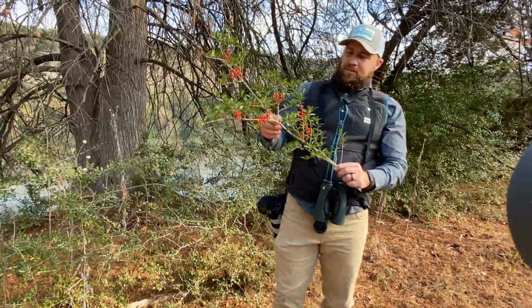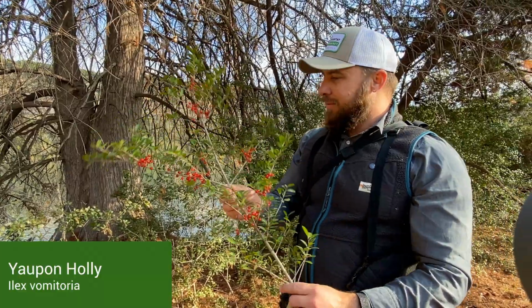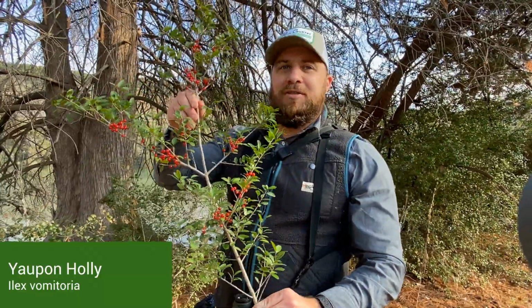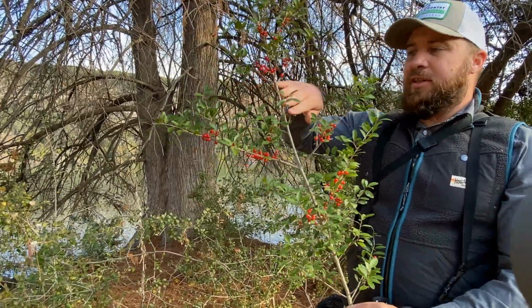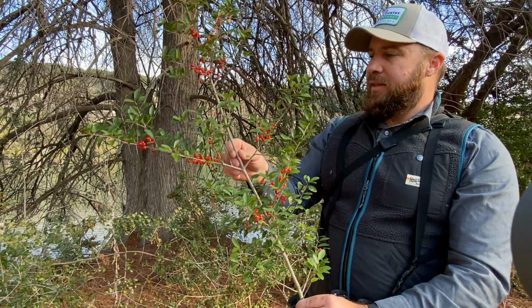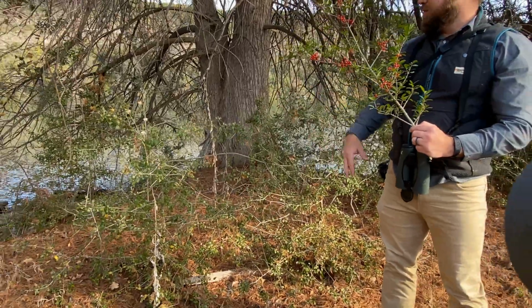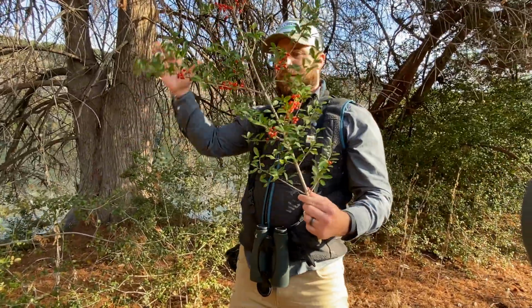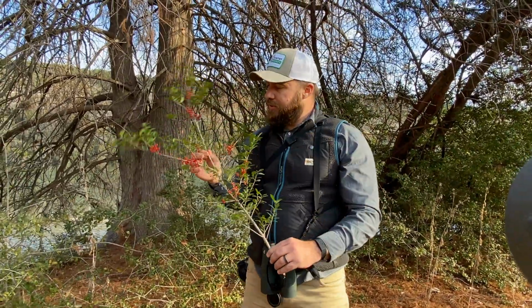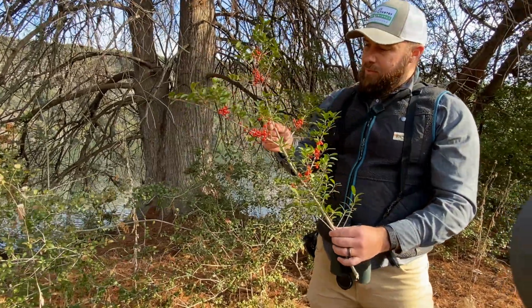So I pulled this twig or branch off of a Yopon holly tree, and I noted that it really has this festive Christmas type of color to it with the red and the green. This particular plant with the berries on it is the female, and each individual is either male or female. The one behind us, possibly a male. It doesn't have any berries on it, but it provides important genetic material that has to be cross-pollinated to produce these berries. And that's why you don't see all of these Yopon with bright red berries all over them.